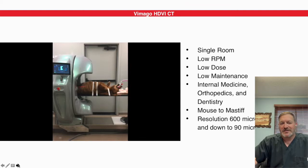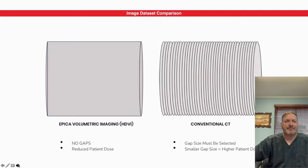Our resolution typically on large dogs is at 600 microns, but we can go all the way down to 90 microns, let's say, if we're scanning things like avian, parakeets, mice, etc. Most of the time in dentistry, we're scanning at 150 microns or 200 microns. And for most of our patients, we're at 300 microns in the abdomen or the thorax.